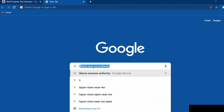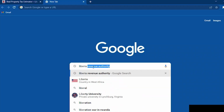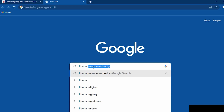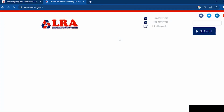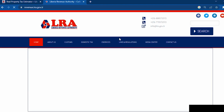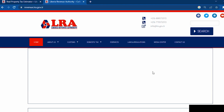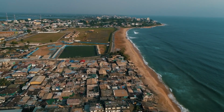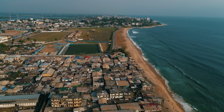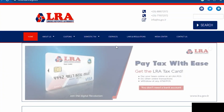However, I want you to note that each year there might be a change, so it's best that you follow up with the Liberia Revenue Authority to ensure that the tax codes are still applicable to the year that you are looking to file your taxes. So let's get to it. If you are a property owner, I'm going to break this down for you and hopefully it helps. Let's start with the kinds of taxes that they collect. They have domestic tax.